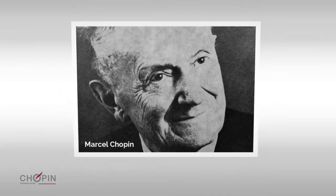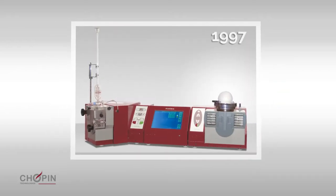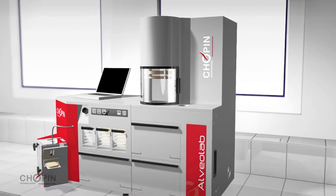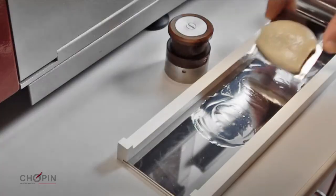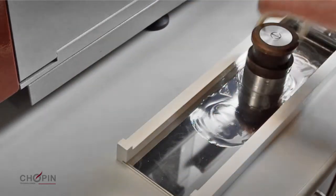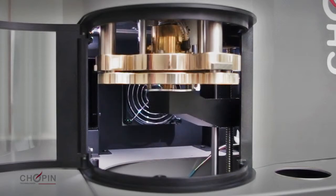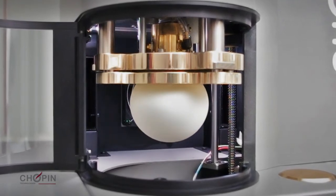The Alveograph, invented in 1920 by Marcel Chopin, became an industry standard tool during the 1970s and has been subject to constant development and evolution. The CHOPIN Alveolab represents the fruit of over 80 years of experience and today benefits from a number of highly significant innovations that make tests easier to carry out and more precise. Some examples of these innovations are automatic pump calibration, automatic water injection, new accessories such as resting plates and a dough cutter to better control the preparation of dough pieces, automatic positioning and swelling of dough pieces in a humidity and temperature-controlled compartment, the inverted bubble, which is more spherical and closer to the ideal test conditions.